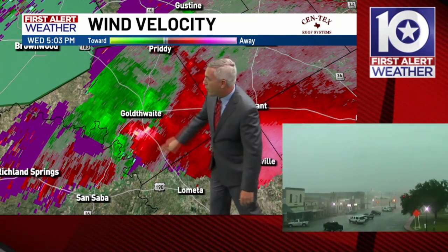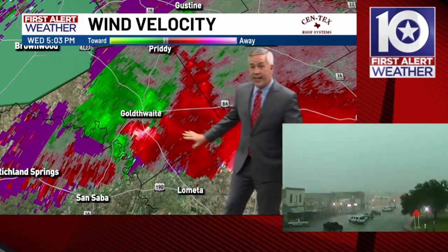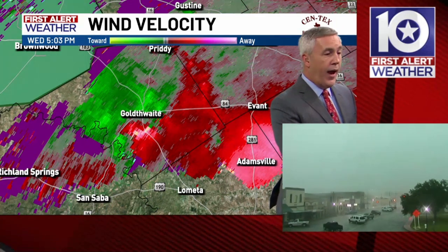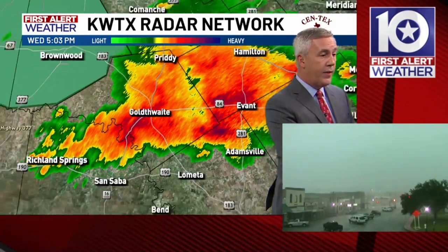So this will be on Highway 183. That's the road that goes from Gulfway to Lomita, eventually down towards Lampasas. And this rotation is moving east, a little bit southeast. So it's going to mainly stay south of Highway 84, moving through Mills County right now. And that's the reason that we're keeping a close eye on this storm.